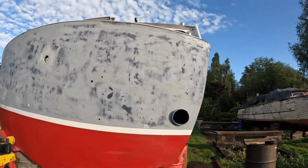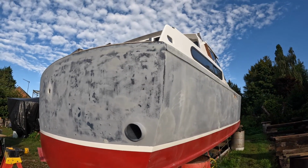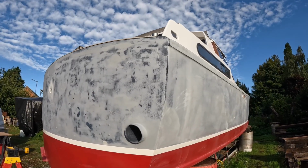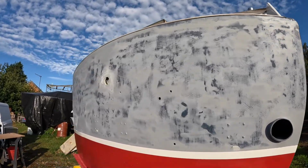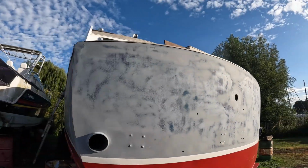The temperatures are rising. It's not too much, not too much. Tiny bit of filling now, I've noticed. I noticed it last time, but the weather didn't allow us to do it. So I'll just do that little bit, and then it's a once over the boat, just to check over everything. And then we're going to get it masked up.